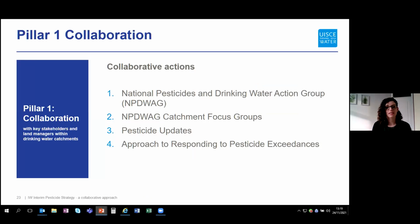Our collaborative actions under pillar 1 include our work with the National Pesticides and Drinking Water Action Group and its catchment focus groups. It also covers the pesticide updates we provide to our stakeholders and our approach for responding to pesticide exceedances and how we communicate those with stakeholders.